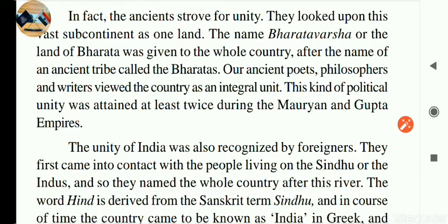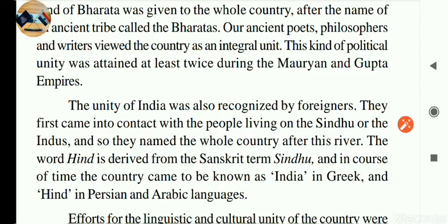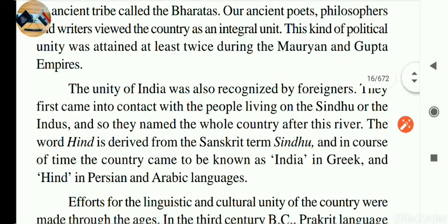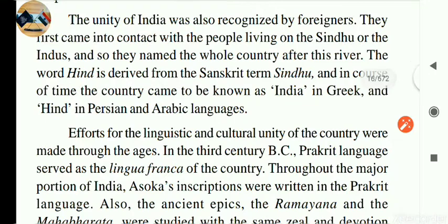And the name Hind comes because of the Sindh areas, and also due to Persian and Arabic inventions, and we had trade with those people also. They called India Hind, and Greek people gave the name India. The unity of India was also recognized by foreigners.